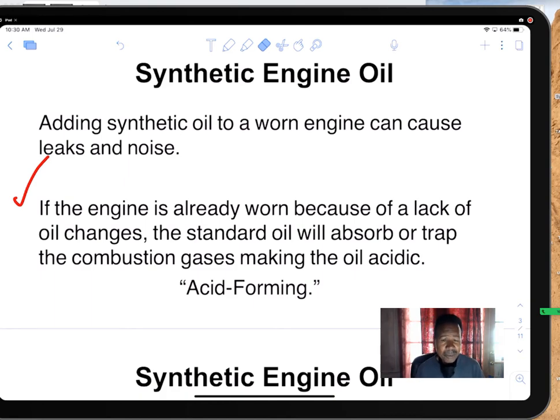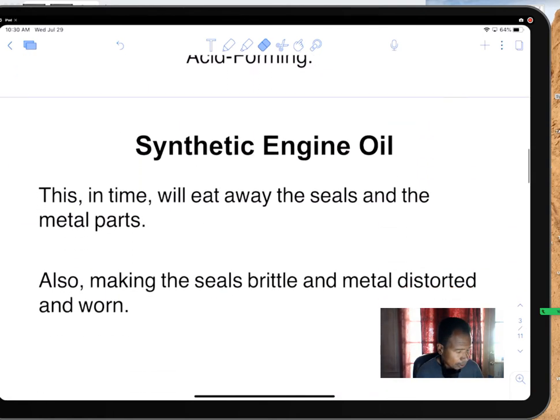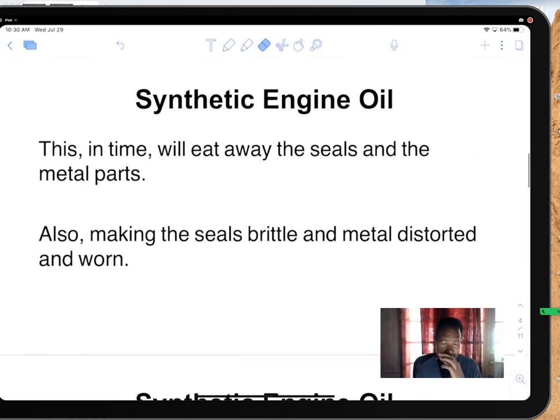So it also eats up the seals in the middle of your engine. That's why you want to change it. Acidic is not good for your system, not good for your body, and not good for your engine.